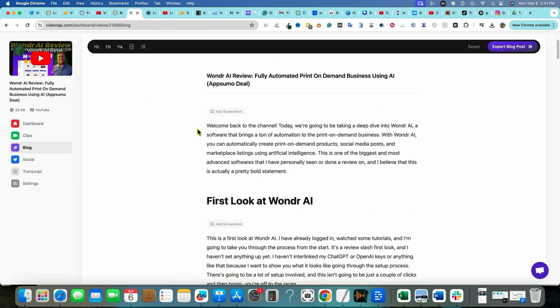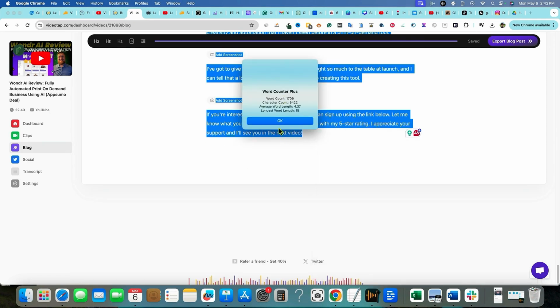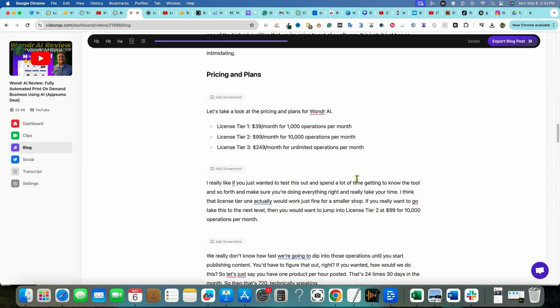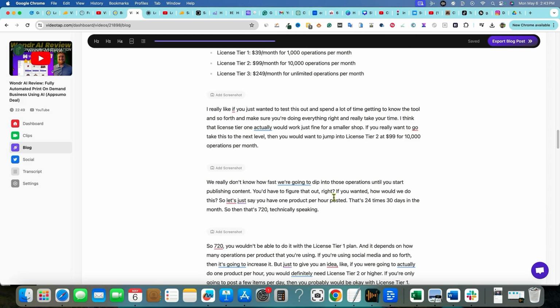So VideoTap, super, super cool. Spent a lot of time on that one, but that one was very unique to me as far as the blog posting section. I did end up purchasing VideoTap. I got the first tier, but I am going to go back in there and max out my tiers on VideoTap, because I think it's a tool I'm going to be using quite a bit. Might even outsource it to my VA so that they can create the blog posts for me.